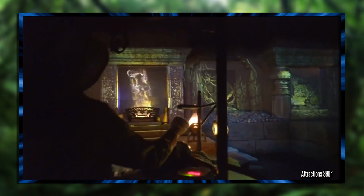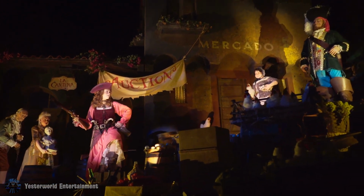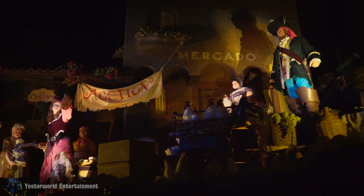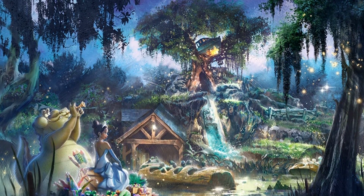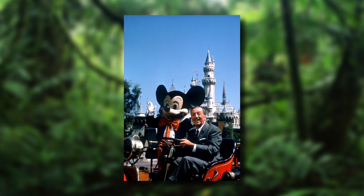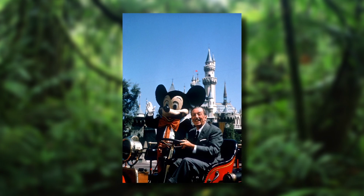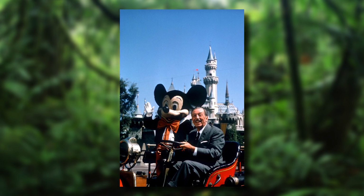Because let's face it, if Disney was willing to completely change Pirates of the Caribbean due to its controversial scene, along with the recent announcement of the Splash Mountain Princess and the Frog retheme, it's inevitable. But just remember, even Walt Disney believed the Disney parks and their attractions would never be finished, and I think the evolution of the Jungle Cruise is a great example of that.